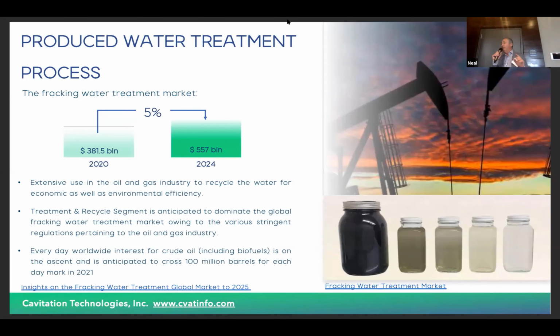As a matter of fact, let me mention too, the capacity of our reactors is highly scalable. The smallest reactor handles about 10 gallons per minute and the largest 500 gallons per minute. We're currently working on technology that's going to handle 1,000 gallons per minute. So our technology is highly scalable. It can be really applicable to any industry.